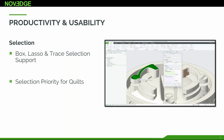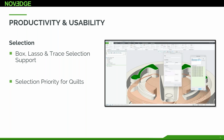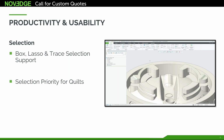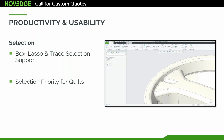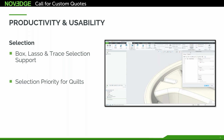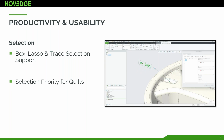And then we've also made improvements in the realm of quilts. Before, the default primary selection option was surfaces. We've gotten quite a bit of feedback to add in an option where you can pick quilts as your primary selection. A lot of our users prefer working with quilts within the parametric environment, and having that as the primary option is better for them. It's easier for them to continue modeling without having to pick and choose every single time they need to select something.